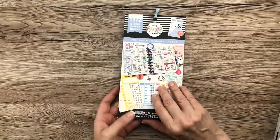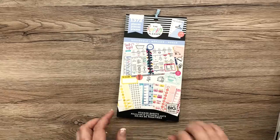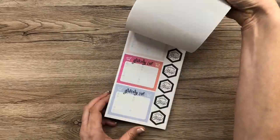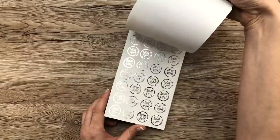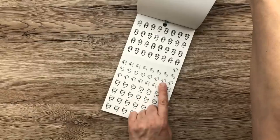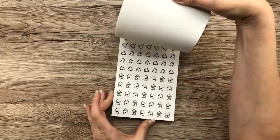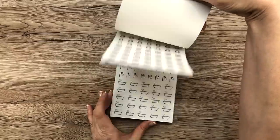Then we have Household. This is a newer book. There's washi tape on there. This is a newer sticker book. And in here we have the infamous, where is it? Wait for it, wait for it, wait for it. Toilet paper stickers. I just used those this week. I wonder why. So lots of little functional icons in this one.